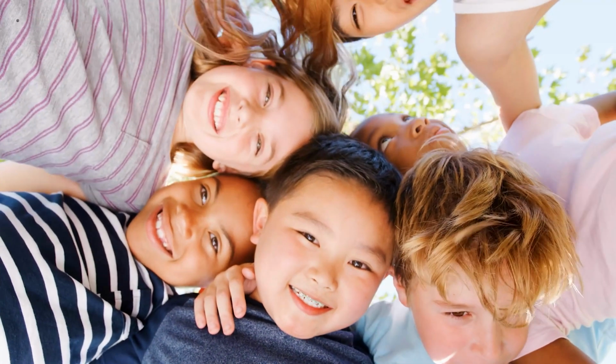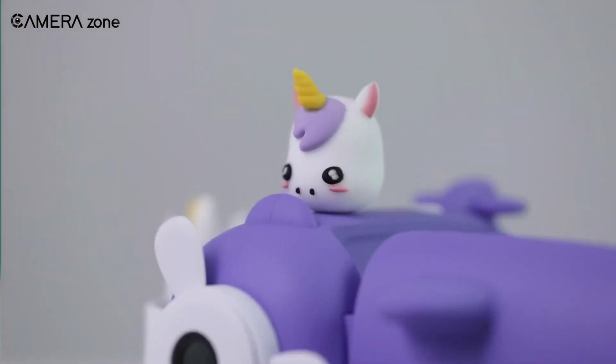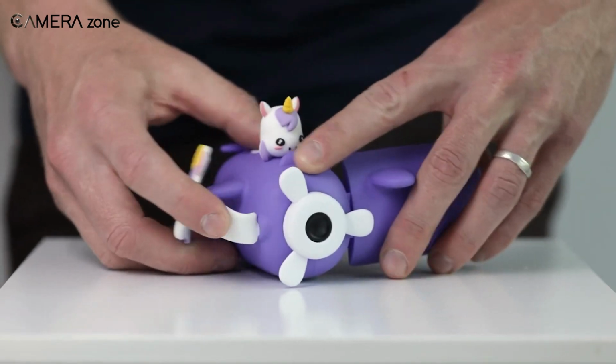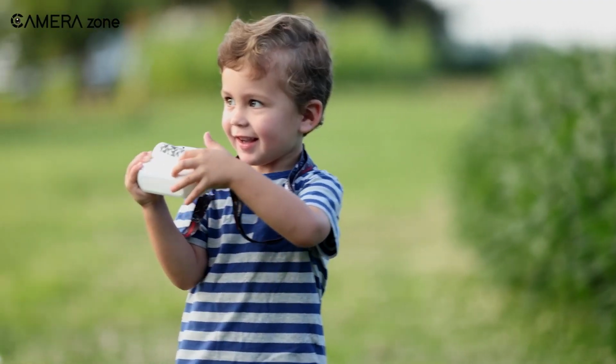Imagine sparking your little one's creativity and imagination from an early age. That's the magic Kidamento cameras bring. These aren't just any ordinary kiddie cameras, though. They're specially designed to nurture your child's inner artist and photographer.